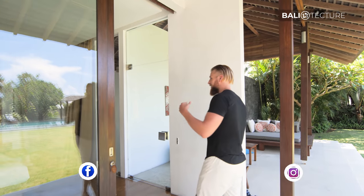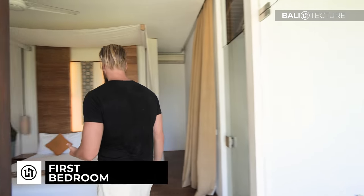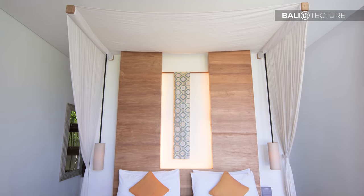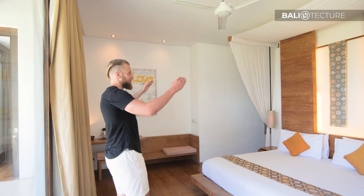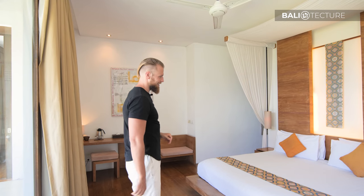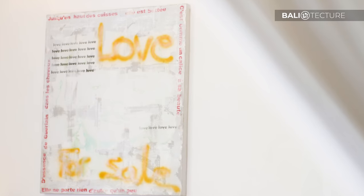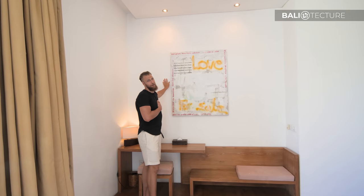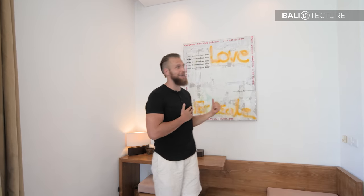Now, this is our first bedroom here at Villa Kavya. Immediately, you see this bed frame that's bold. That is a statement right there. It's really nice. I love the wood. You have the lights, it's backlit. It's very cool. Nice and spacious. And they got a message for you guys. Love. That's all we need. That's all anybody needs. I like that.